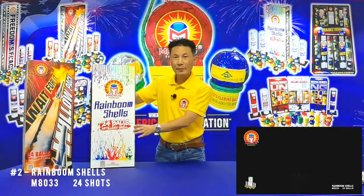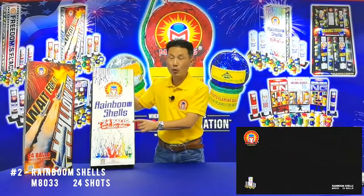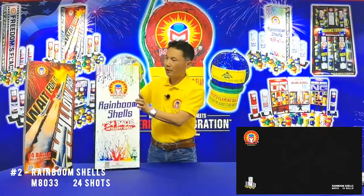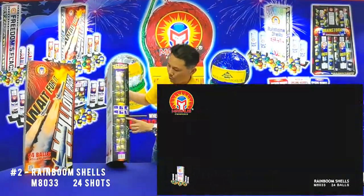Number 2, Rainboom Shells with 24 bores. They have 24 bores in the box with very vivid neon color bores.